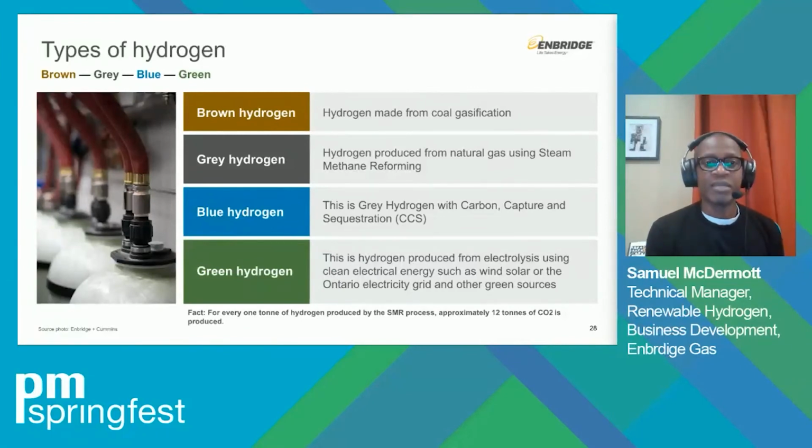Brown hydrogen is hydrogen made from coal gasification. There's also another one they call black hydrogen, but really it's just different grades of coal. Brown hydrogen has less energy. You can find this in places like Germany and Australia, and you can use it to make hydrogen through gasification. Then there's gray hydrogen, which is where the predominance is for hydrogen manufacturing. Gray hydrogen, as an example, is simply hydrogen made from steam methane reforming using natural gas.